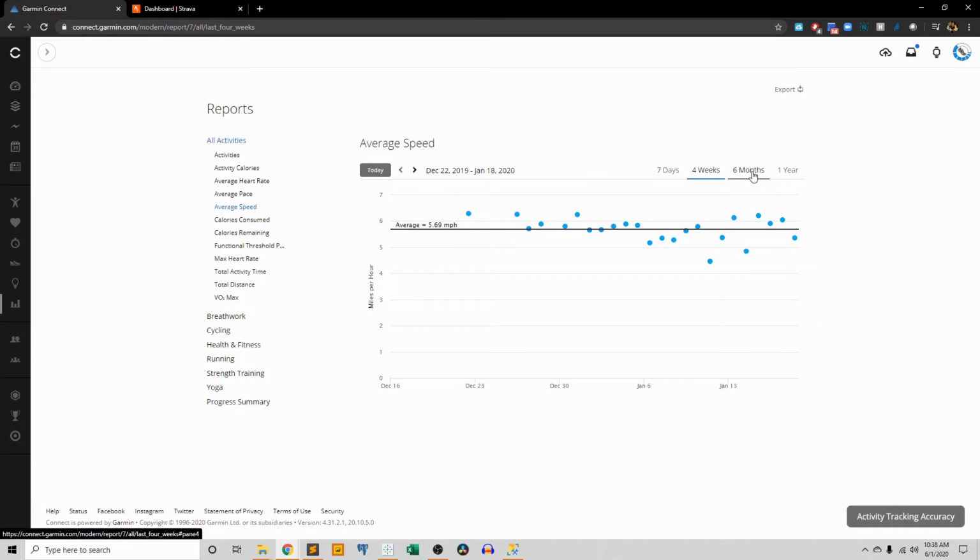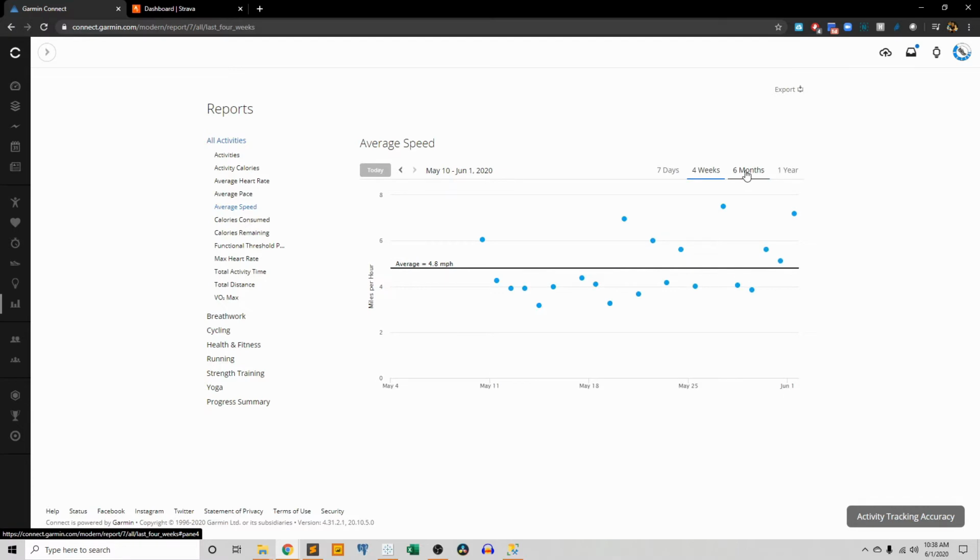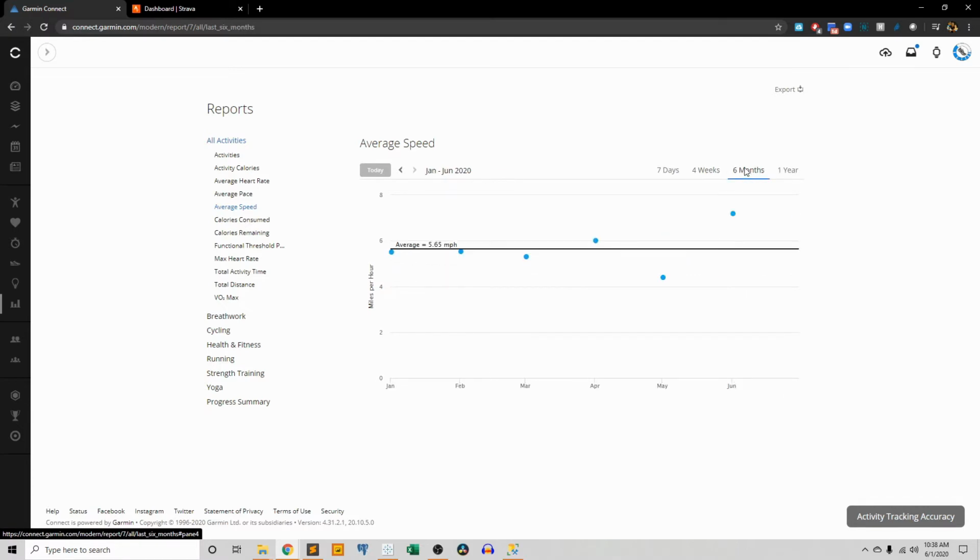When I look at the average over 6 months, well, it's not, I gained maybe half a mile per hour, right? So this can be kind of disheartening. But you see, this one is pretty exceptional over here. I have one run in June, but that's an outlier.